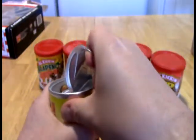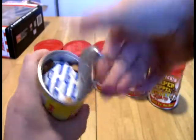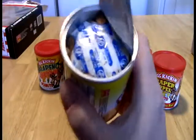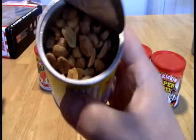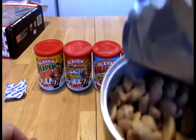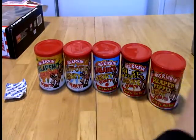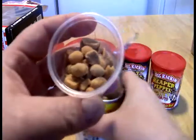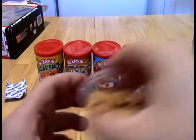Okay, we'll get back to that, guys, off camera. But we've got the desiccant here, and these look like regular dry roasted peanuts. Let me smell them here. They smell mostly like dry roasted peanuts, so I'm going to put some of these in here so we can take a look at all these together, and we'll fix that later.